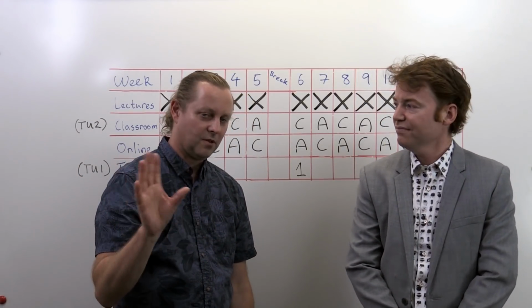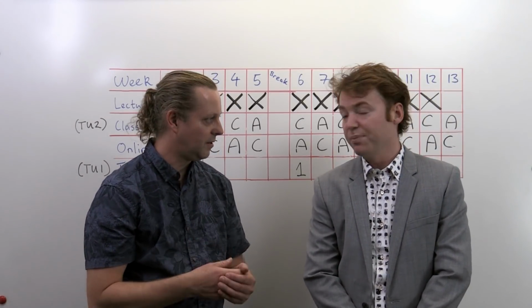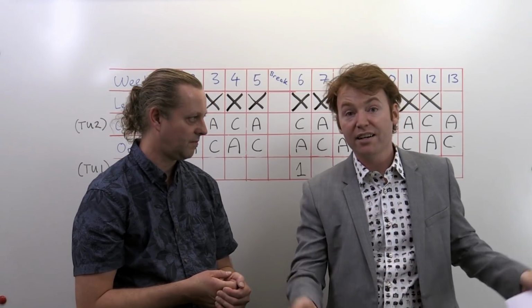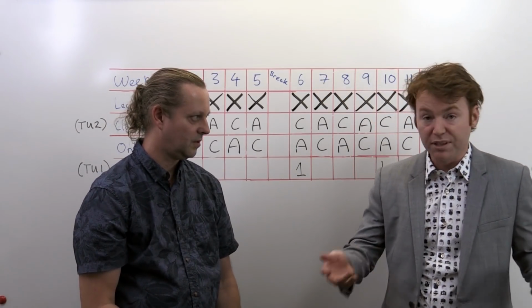There's also staff consultation hours. There'll be a roster posted on Moodle sometime maybe week 2 or 3 that tells you when you can go and see individual staff members for help. So there'll be a list of everyone who teaches mathematics in this department, where they are, and when you can come see them. It's a similar style to the drop-in centre. You can just turn up, no bookings necessary.